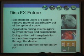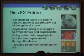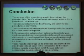It's off-label, not recommended. You can use it during microsurgery, open surgeries, to avoid retractor damages. That means you place your cannula on this, leave the neural structures without tension back, and can do a nucleotomy. And I think this is a very nice future for cell transplantation. It's a really smart procedure. We are working on this, and you can apply this big device to treat osteomas in the bone. So we can conclude that all these results encourage us to introduce this procedure into the disc treatment, and it seems to be comparable to the other minimally invasive procedures to fill the gap between conservative treatment and open surgery.